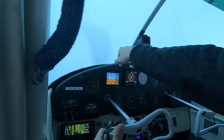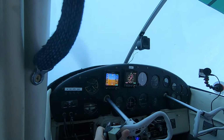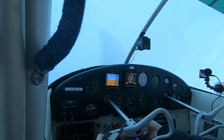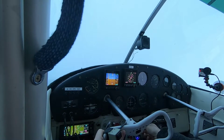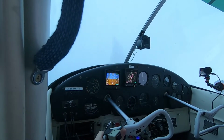Alrighty, now you can see it's kind of getting brighter out, which normally means that we're towards the tops of the clouds. And I feel a little bit of roughness in the engine, so I'm going to pull the carb heat out. Hold it out for a couple seconds. Alright, smooth out, and push it back in. Really good idea to do that every once in a while.